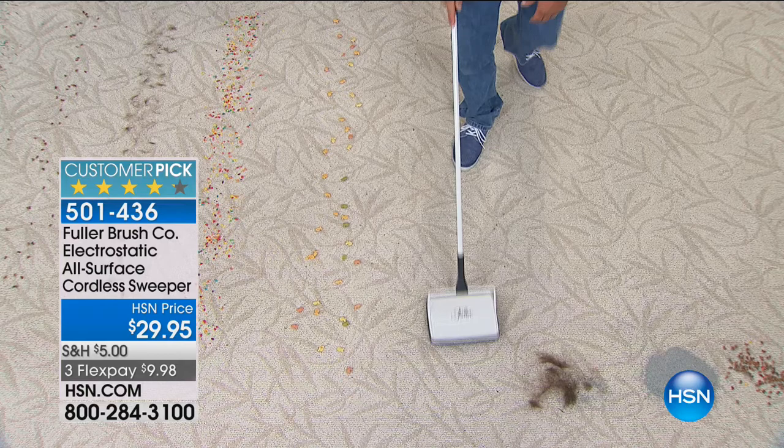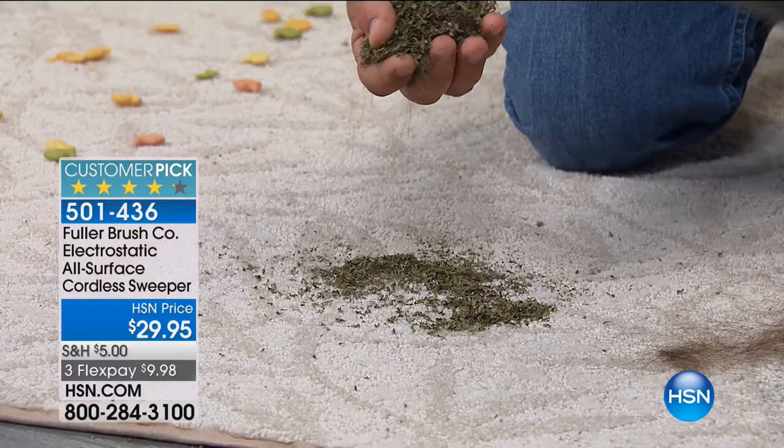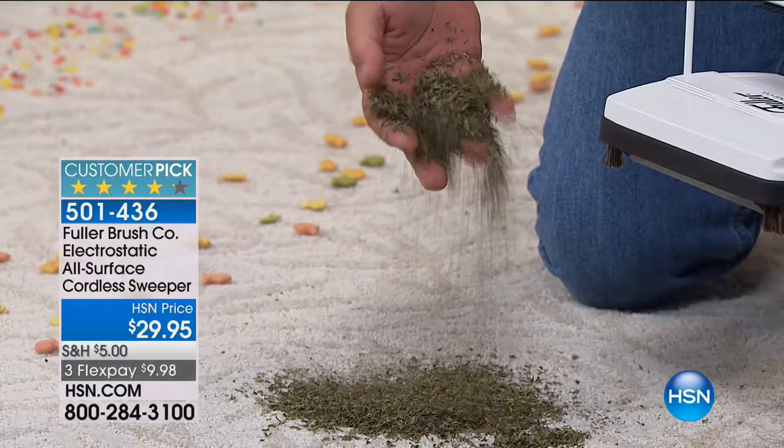And you mentioned, John, it's going to work on most surfaces, correct? Yes, just about any carpeted, hardwood, tile, or vinyl floor surface. So it will work on hardwood. This could be grass clippings that came off your pant leg after you get done cutting the lawn. Actually, this is just dried parsley, which is even tougher to pick up than grass. But again, it doesn't matter here.